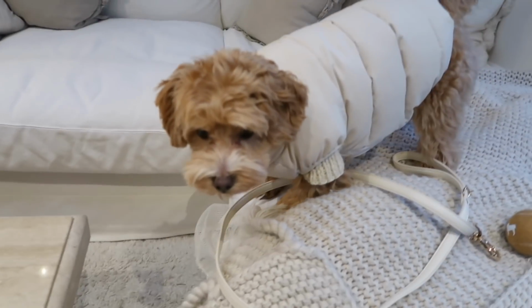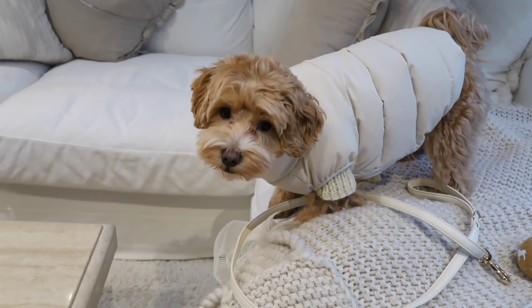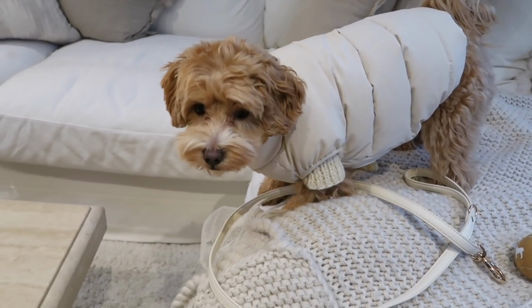Bailey, are you trendy? Do you look cool? It looks funny with the jumper underneath. He just looks too cute. So I took him out yesterday and thankfully he didn't get it too dirty. There's just a little bit of a mark there. But I'm just going to take it off him because it's going to bother him now because it's too hot. Yeah, anyway, enough dog chat.